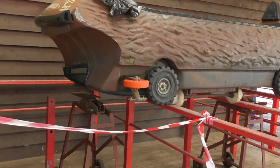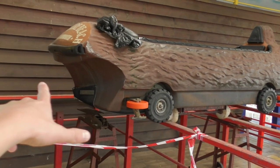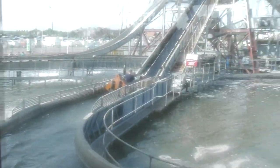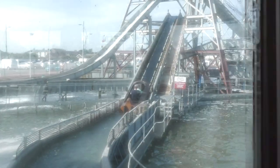Yeah, it's quite nice to see that. Something some people might not have seen before. Obviously, it's quite rare to see a log flume out of the trough. That's what we're about to experience. Like I say, it's not a bad flume.